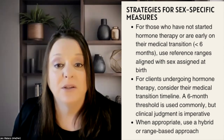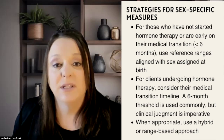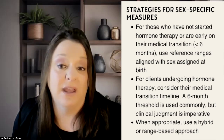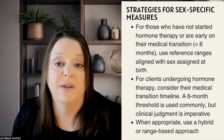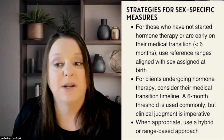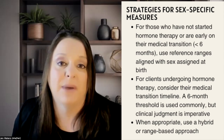When appropriate, use a hybrid or range-based approach. For certain assessments, particularly where ranges are already common, like in determining energy needs, it may be useful to present data using both male and female reference points. This can be especially relevant early on in transition or when patients or clients are on moderate or non-binary regimens. There's no single correct method that applies in every case. Patients are never one size fits all. These decisions require thoughtful clinical judgment, collaboration with the broader care team, and open communication with the patient or client.